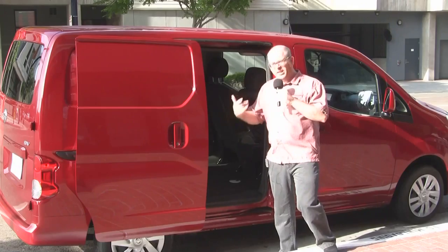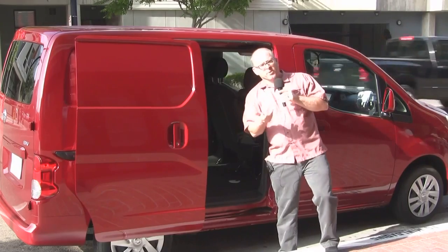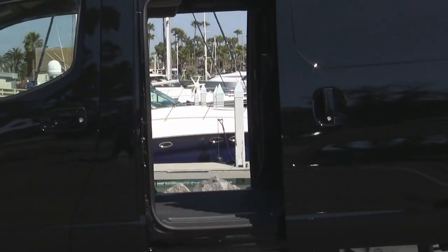Wow, one-handed. Didn't hurt anything. That's pretty cool for a sliding door. And remember, you've got two sliding doors, which is why it makes it perfect for a heist, because there's nothing that the security cameras pick up better than everybody coming out of one door. Okay, let's get off the heist thing.